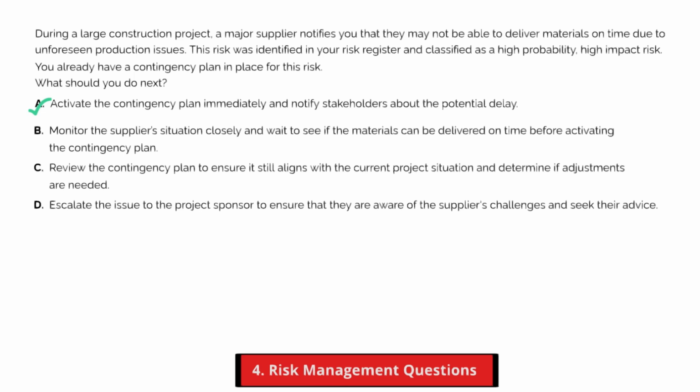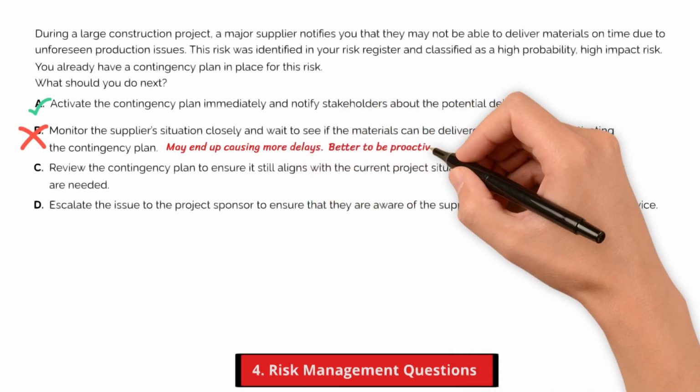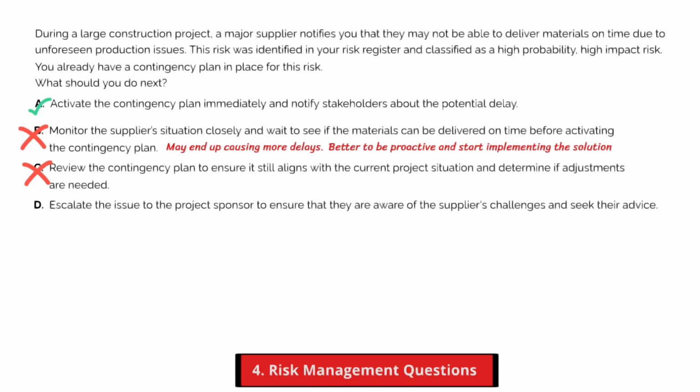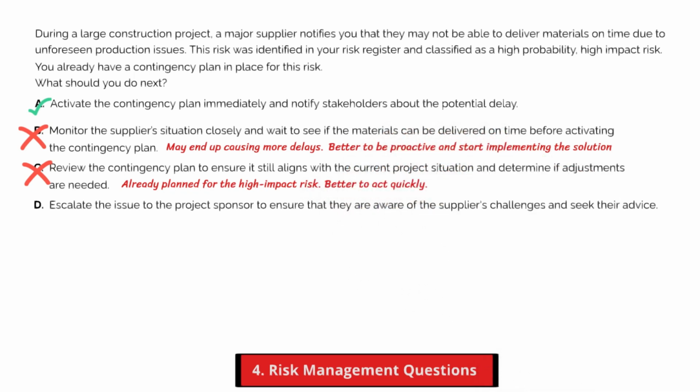Let's look at other choices and why they are not the best answer. Option B, monitoring the situation might feel like a cautious approach, but if you wait too long, you could end up causing more delays. It's better to be proactive and start implementing the solution. Option C, reviewing the contingency plan isn't a bad idea, but since you already developed the plan specifically for this high-impact risk, it's better to act quickly. You can always fine-tune the plan if necessary, but don't let that slow down your response.